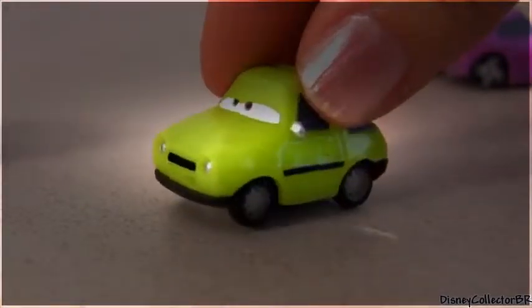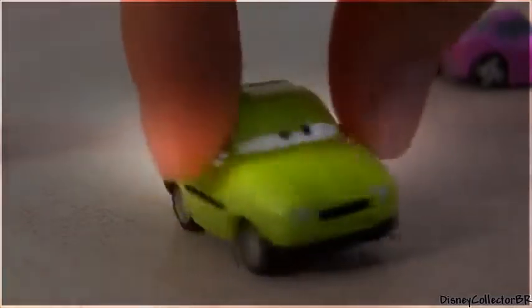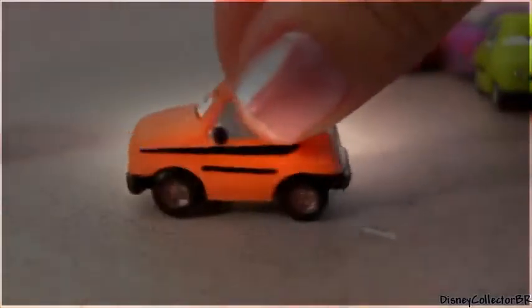And Acer. Looks like he's a little bit bored. And the last one, Graham. Cute little lemon.